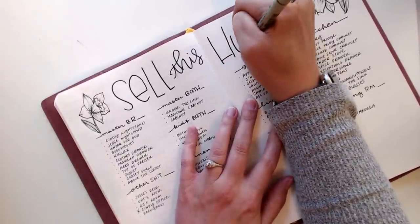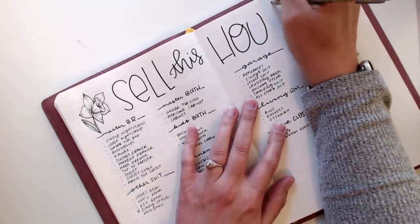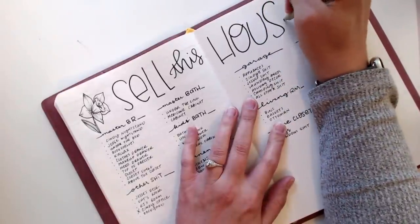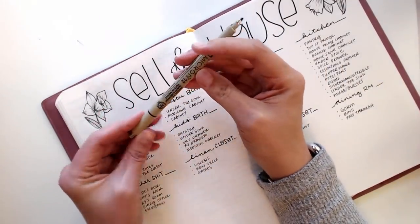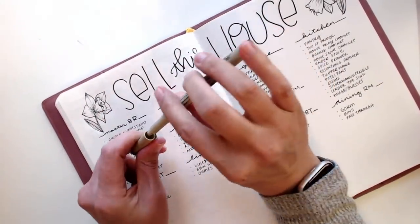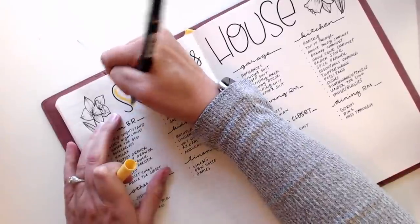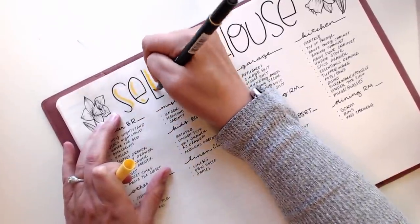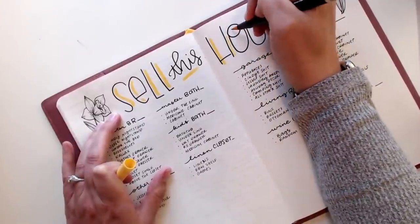House. I'm still using the lettering style I've been using in this month. I'm just making it bigger, and I'm using the size 12 Pigma Micron. I got these from the art supply store, and they are girthy, my friends. So girthy. So this house.